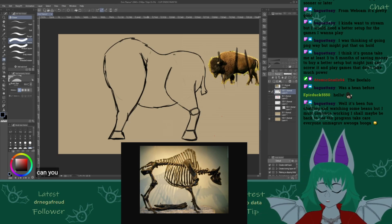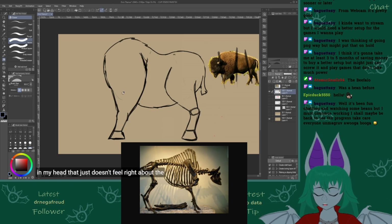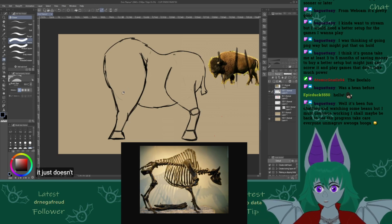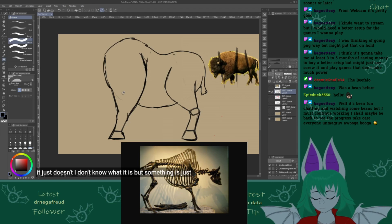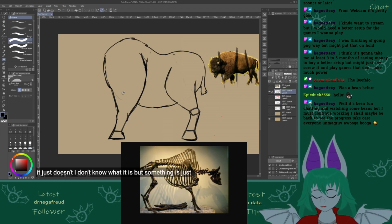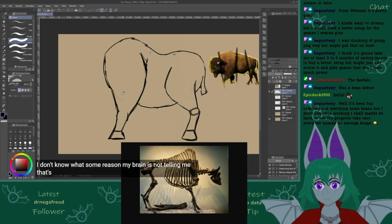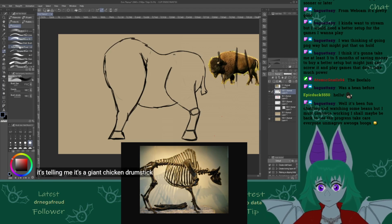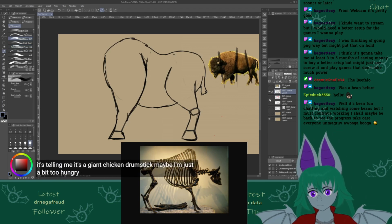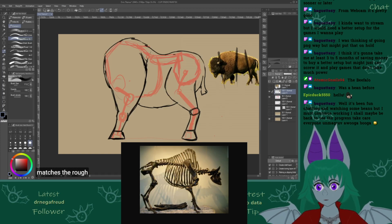I mean, there's something still in my head that just doesn't feel right about the front leg. I don't know what it is, but for some reason my brain is not telling me that's a front leg. It's telling me it's a giant chicken drumstick. Maybe I'm just a bit too hungry. But it matches the rough skeleton plan we have.